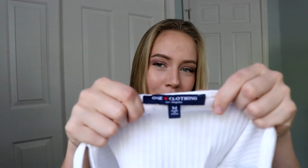This label they have here kind of looks like a Brandy Melville label, but it's not Brandy Melville. Interesting. Oh, I'm excited about this one. This is an olive green little sweatshirt, and it is a cropped one.